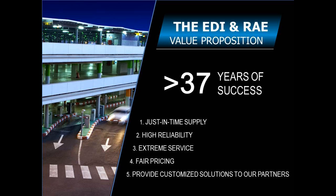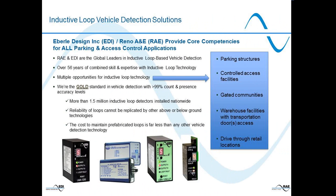Our team members are empowered to provide extreme service for our partners. Whatever their priorities may be, those instantly become our priorities. We believe in a fair pricing policy for our partners, ensuring that they receive quality and reliable products at a competitive price. And lastly, we both deliver standard and customized products and solutions to our partners, which may include unique functionality for a specialized application or perhaps private labeling of products that match those of your company.